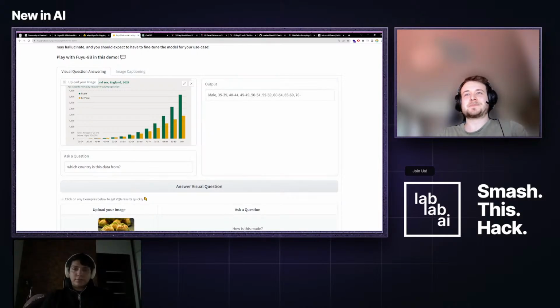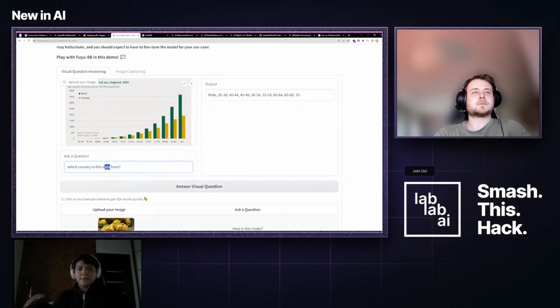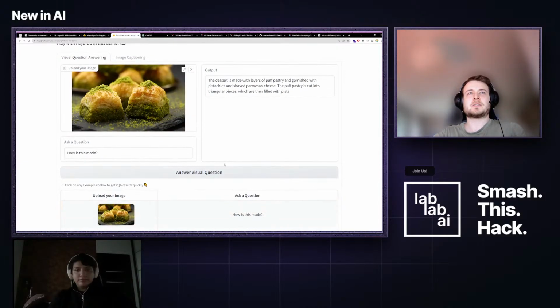Let's see. Oh, okay. Now it's confused. Yeah, I mean, this is the type of thing that you get with smaller models. It works very fast, but you always sacrifice performance in the process. Let's have another try. Okay, but yeah, the model is kind of confused. But yeah, these are also some very interesting examples that they had.